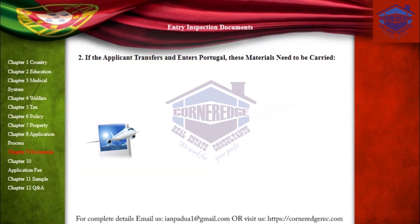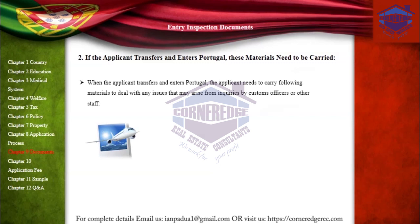If the applicant transfers and enters Portugal, these materials need to be carried. When the applicant transfers and enters Portugal, the applicant needs to carry the following materials to deal with any issues that may arise from inquiries by customs officers or other staff.